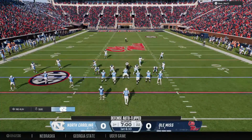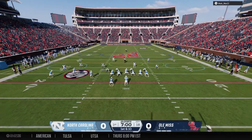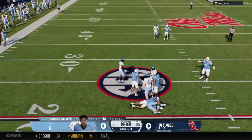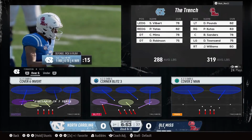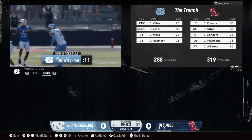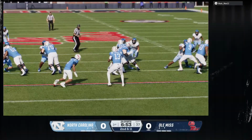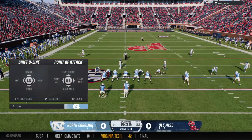Might be calling a hot route. Complete to start this drive. And maybe he'll get back to the line of scrimmage, but no more than that. He was not fooled on that one. A lot of times you want to buy space, and you throw this route really when it's off coverage. But you can tell the cornerback was up, ready to pounce on that screen, and get the tackle for a loss.